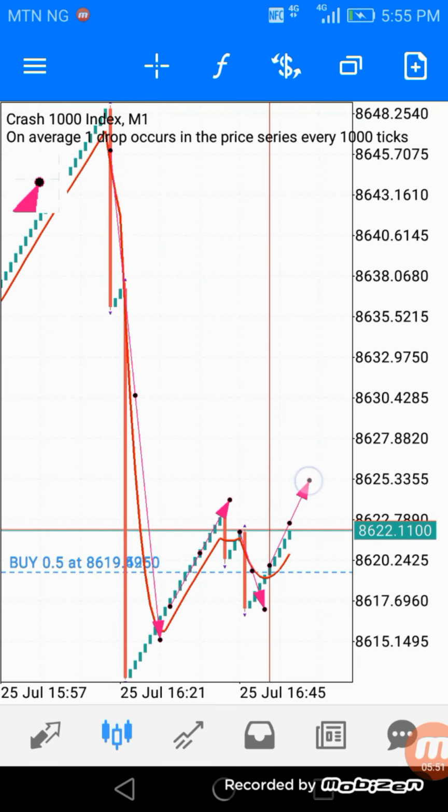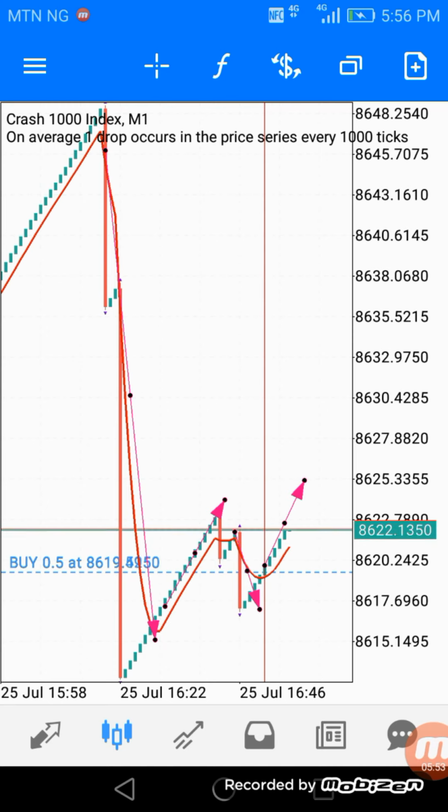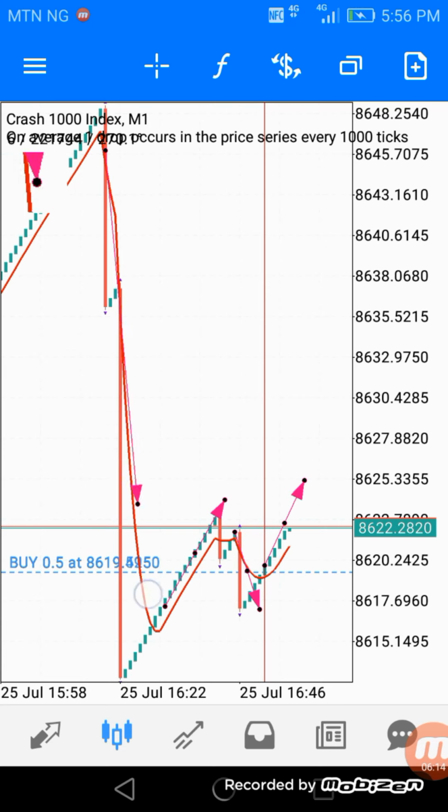This, I hope you can see, is a W shape. So we are trading the second leg of the W, okay? Now this is the first leg, okay? Let me just show you the first leg. This is the first leg. The first leg is the spike, okay?